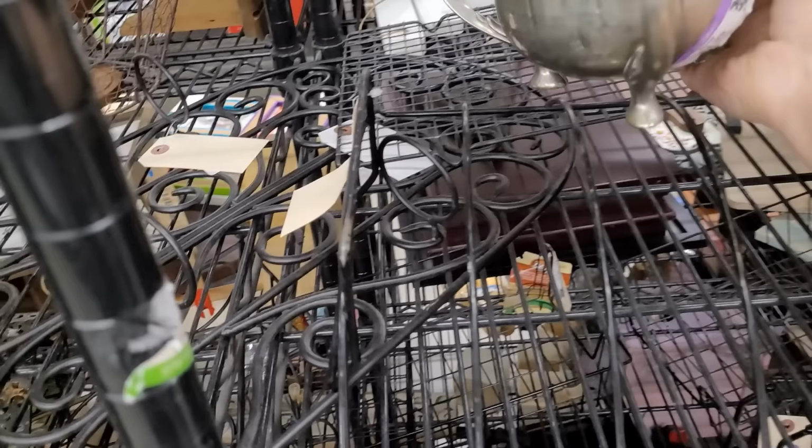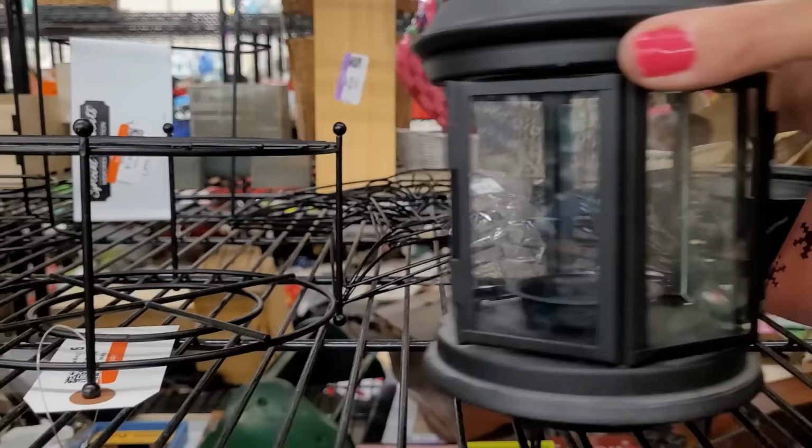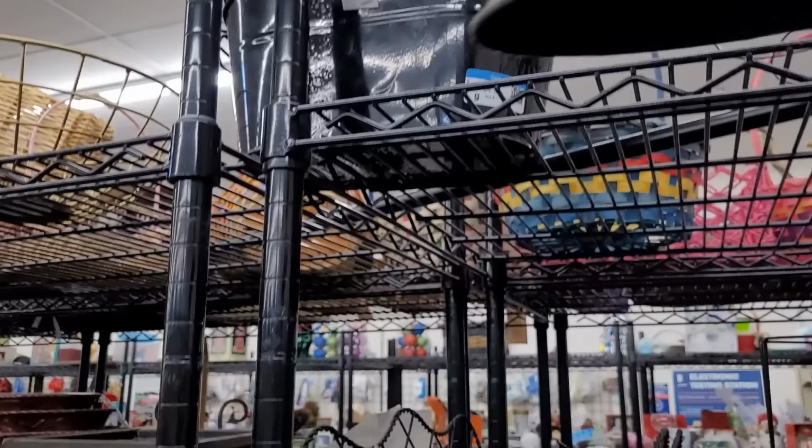There's a candle holder there. Let's pop that in there so it doesn't fall. Lanterns. It's a little jewelry tree. Let's look at this. Oh, I thought it might be brass, but it's just a reproduction.